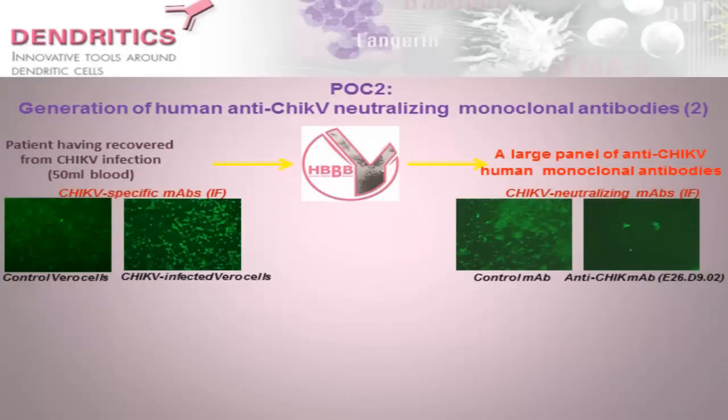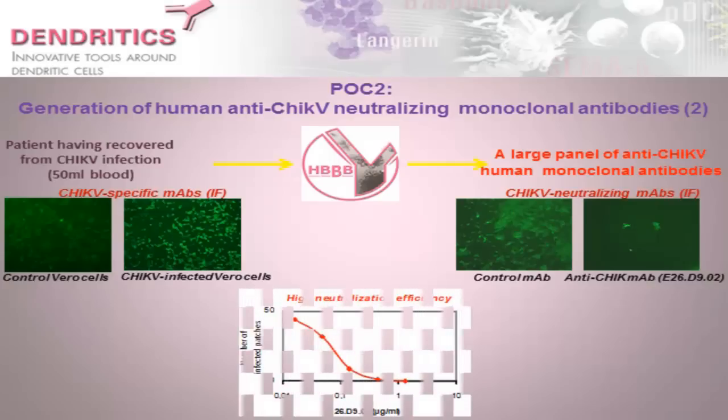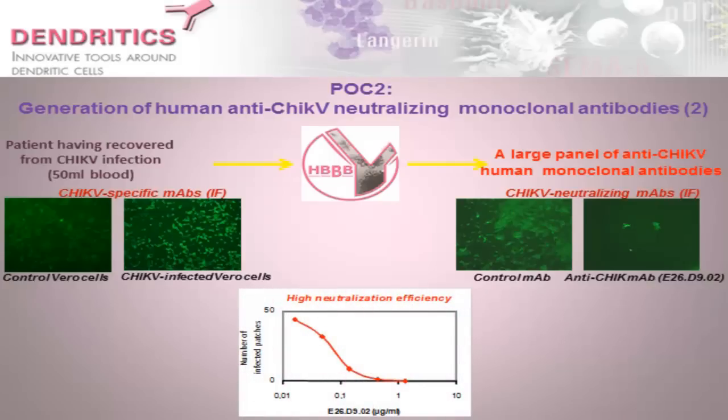On this right panel, the neutralizing capacity of the anti-Chik virus antibody is shown. Briefly, the virus is pre-incubated with either control or specific Chik antibody before addition to cells for infection. This immunofluorescence staining shows that, in contrast to the control mAb, the anti-chikungunya virus antibody is able to inhibit the infection of cells. This curve shows that a concentration of 1 microgram per ml of the specific antibody is enough to totally inhibit cell infection by chikungunya virus in vitro.